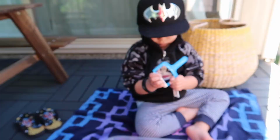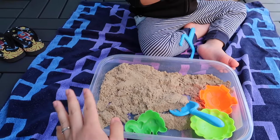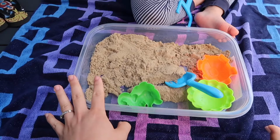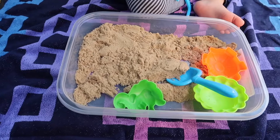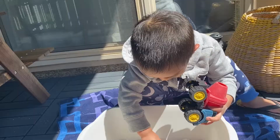And if you don't have kinetic sand, you can always do a DIY kinetic sand. You can Google it on Pinterest, and you can also use play sand or something. But I just got this kinetic sand from Dollarama. It only cost me like $4, and I just put it in the big containers. He has played this one so many times already, but when I put it out for the first week, he played for about 3 hours each time. So it's really nice toys that he can play with.